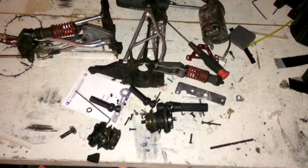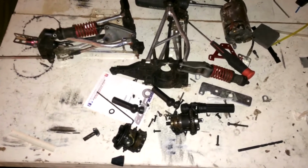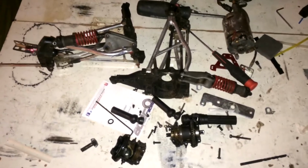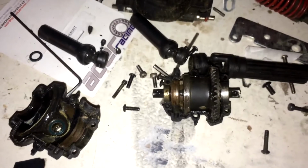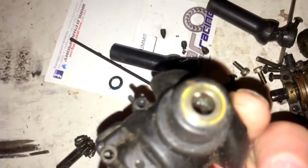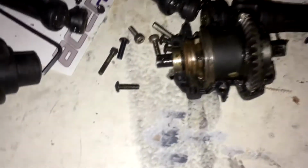Right. No, it just wouldn't be the daily random vlog if I didn't show you guys something RC for the day, now would it? Had the differential completely apart, it's still apart. Bearings are fine, a little bit dirty on the inside, but still not that bad. Bearings are pretty good. Everything's fine in here, there's no chipped teeth, no nothing broken.